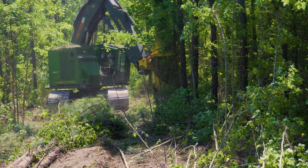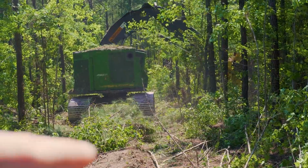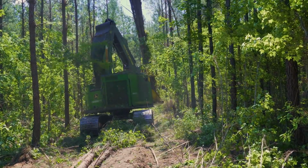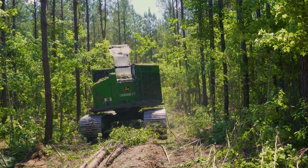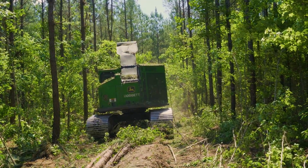So he'll take that head full on his left track. Y'all look over there, there's a pile of wood. It's hidden by these tops in the ground right there. See, he's gonna lay that down there. See how he kept walking forward? See how he didn't track back? That's very important whenever you're thinning like this. You always want to keep working in the direction that you're cutting.